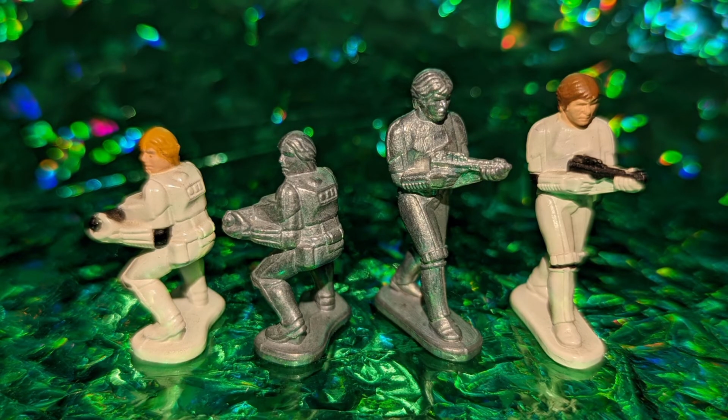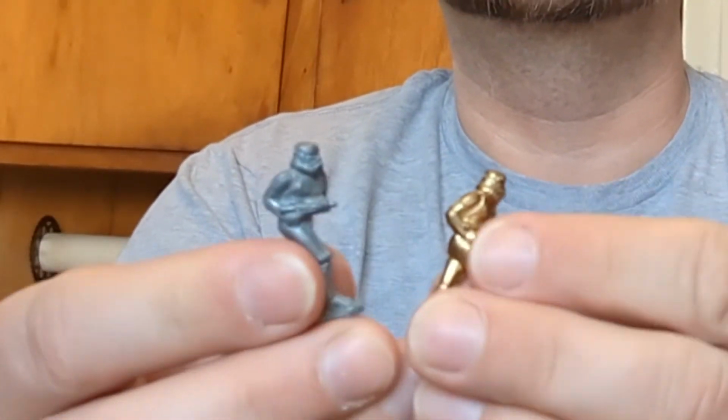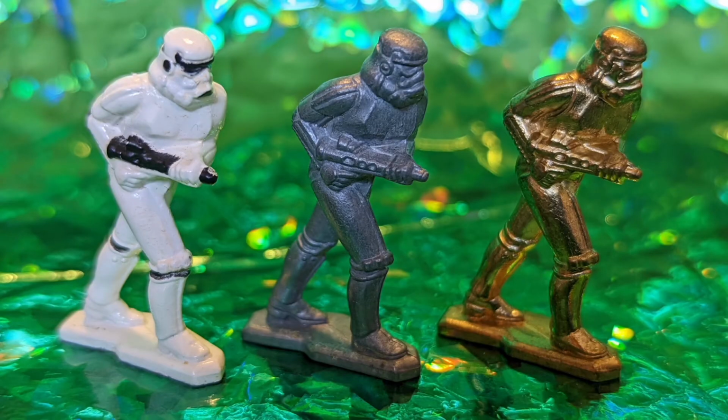This is Luke Stormtrooper, Han Stormtrooper, and the same Stormtrooper that I've got in gold there, I see him here in just bare metal as well. So if I did buy these and they were stripped by somebody, wow, they look great compared to the ones that I look like I attempted to strip myself. So this Stormtrooper and this Stormtrooper, both in the running pose, and somewhere in one of these bags is the painted version, the painted equivalent of those.